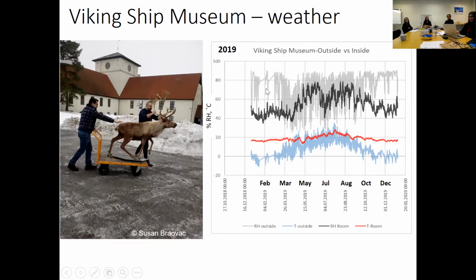But when we compare the outdoor climate, which is in the light gray, to the indoor climate, we see that the building envelope is actually buffering quite a bit. It dampens the fluctuations from the outside. The increase in temperature here in the winter makes it quite dry because it's slightly heated in the winter. And we've seen that the lag time between the changes outside and inside is very short. So it doesn't seem to affect that. These are the inside RH and T.